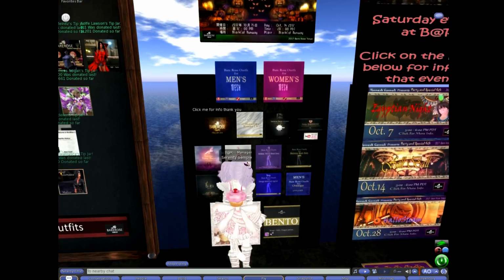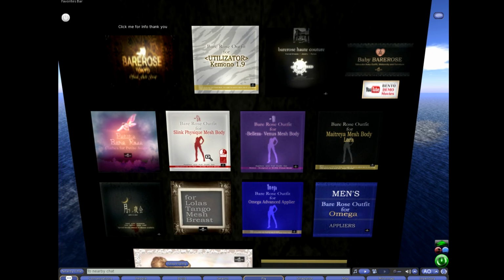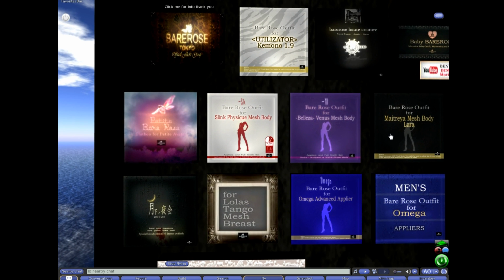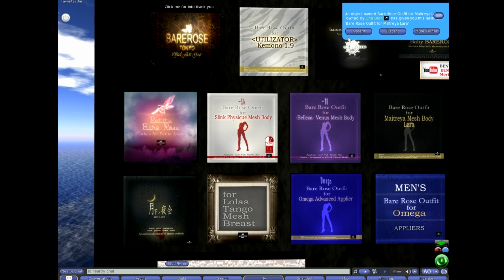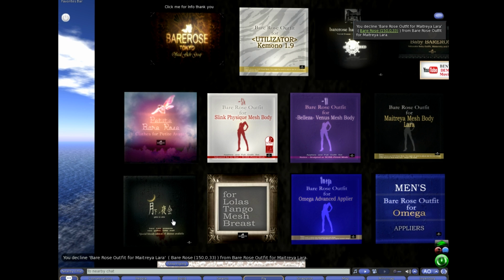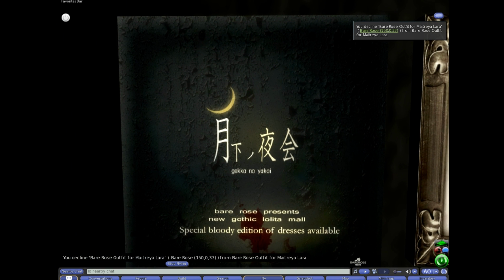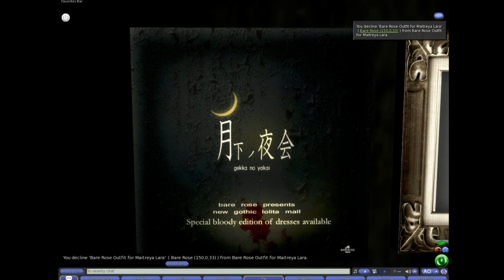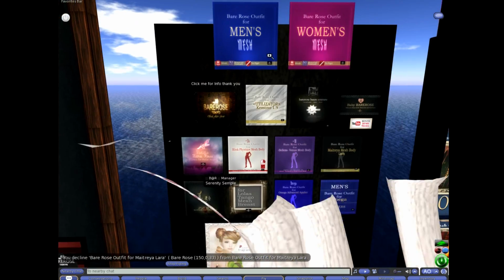Next to it is a bunch of landmarks if you want to just hop to a certain type. We have Maitreya. That's not on the main sim. You can click it and it'll give you a landmark. I'm going to discard it because I don't need it. There's some other things. This one was probably a little more confusing, the Geka no Yakai. It's more of a gothic Lolita kind of area. There's also bloody versions of outfits there.